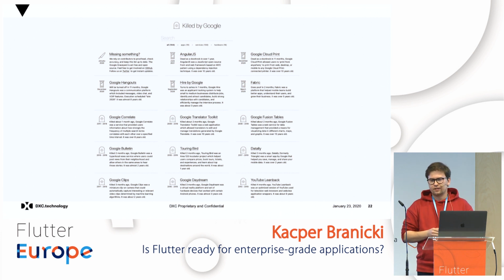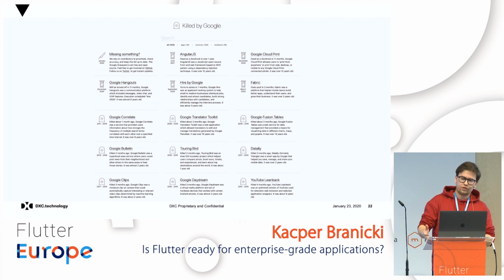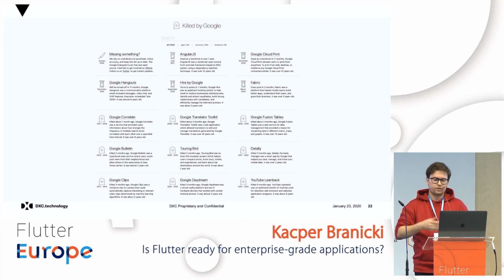So what is the guarantee that Google doesn't want to kill Flutter? And really, enterprises are afraid of this killing policy of Google. Enterprise mobile applications cost millions of dollars. And when a company considers choosing Flutter, a next-gen framework for mobile applications, they should know what the lineup is for the next years, because over a long time period they have to put the money on the table.